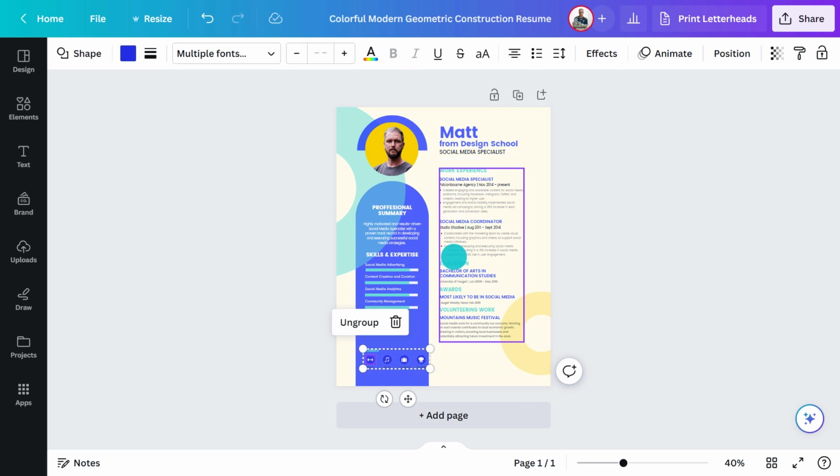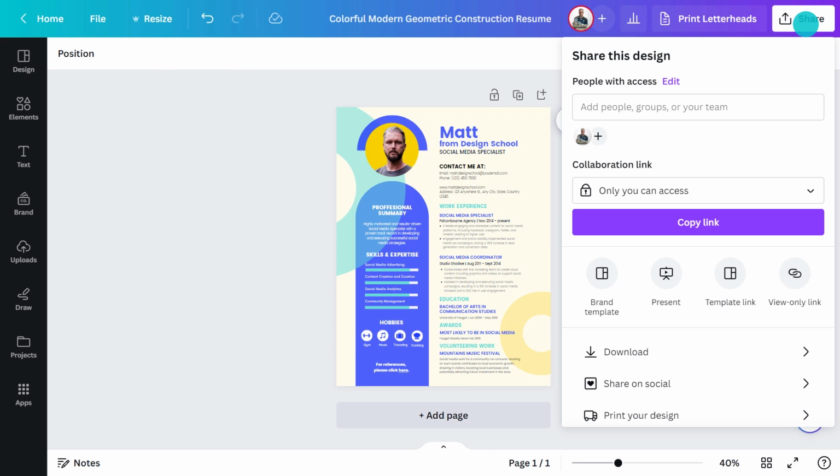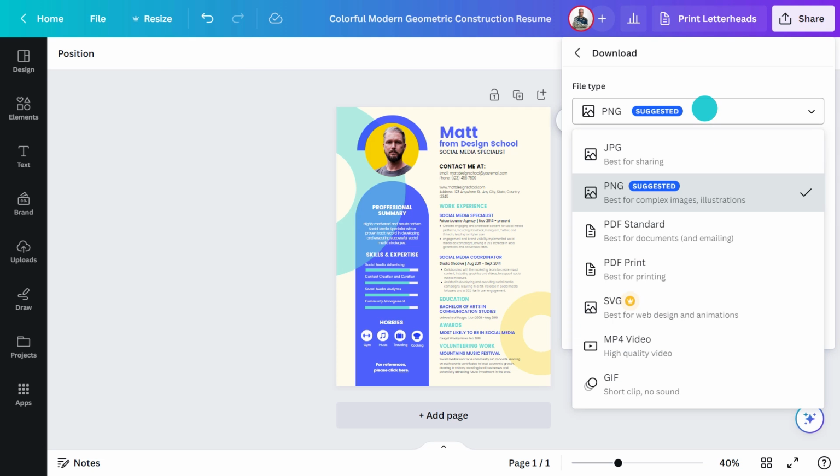I could keep designing away, but I think you get the idea. Let's look at how we could share this. Now, I could go here and download a PDF. It's an easy way to attach it to an email or a job application portal. The standard version also makes a really small file size. If you think people might print it out, make sure you select the PDF print option.